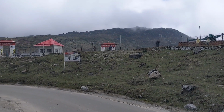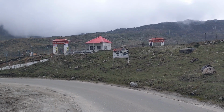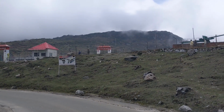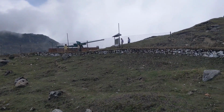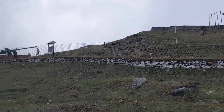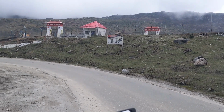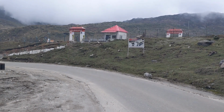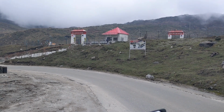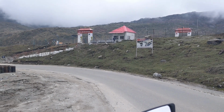So this is the Ganju Lama War Memorial. This is a memorial of the 1962 Sino-Indian War. If you have time, then you can take some time to see this. I don't have time, unfortunately, so we'll just leave from here, and we have to go quite far today. And the VIPs at Nathula Pass wasted a lot of our time. So what can we do?